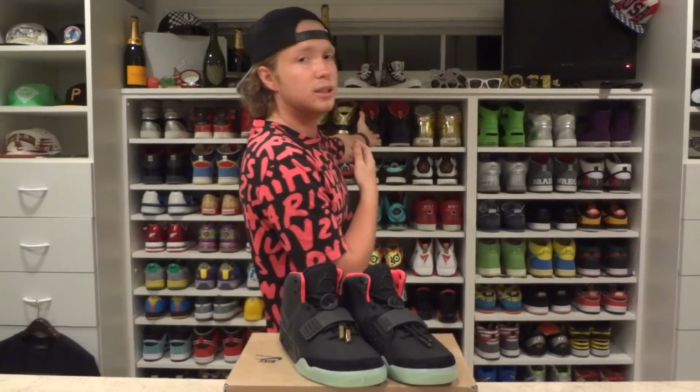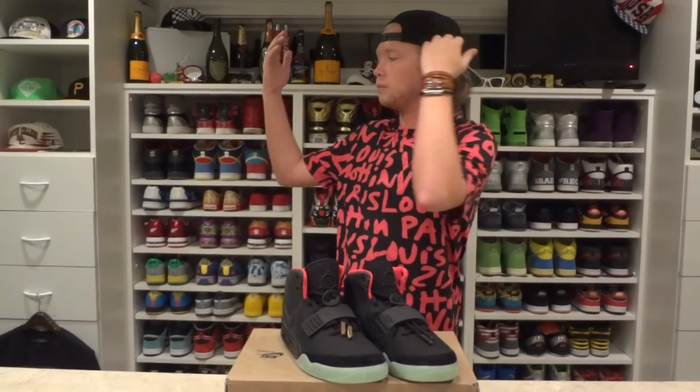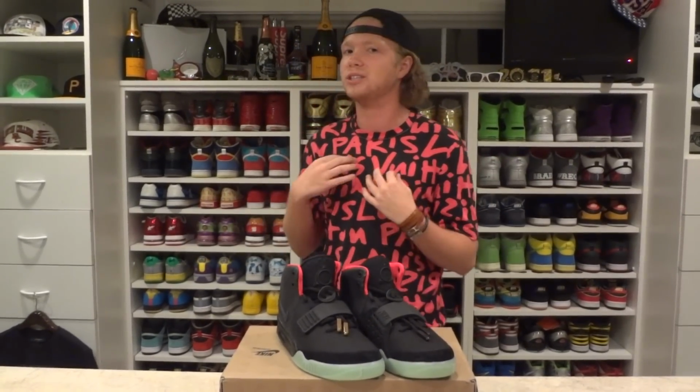And so in honor of that, I had to wear the shirt that everybody talked about, the Louis Vuitton Stephen Sprouse shirt. It matched perfectly with the Yeezy 1s. And now I'm going to show you guys what shirt I'm going to be wearing with these. Because not every time, but almost every time I wear the Yeezy 1s, I wear that shirt.